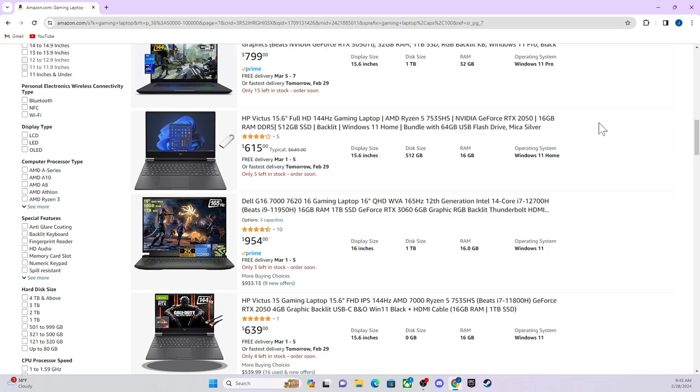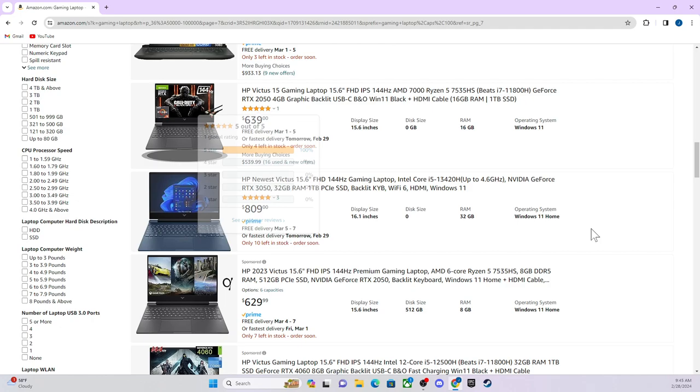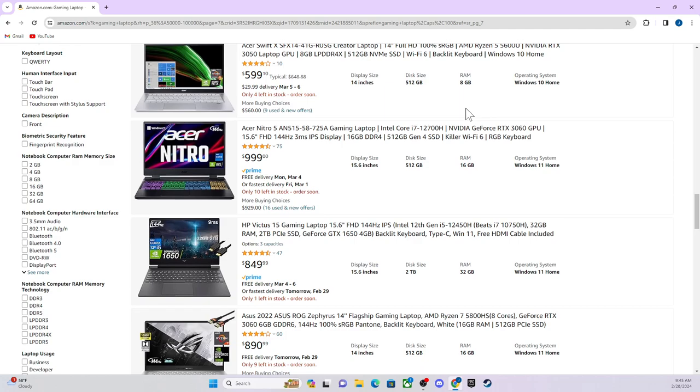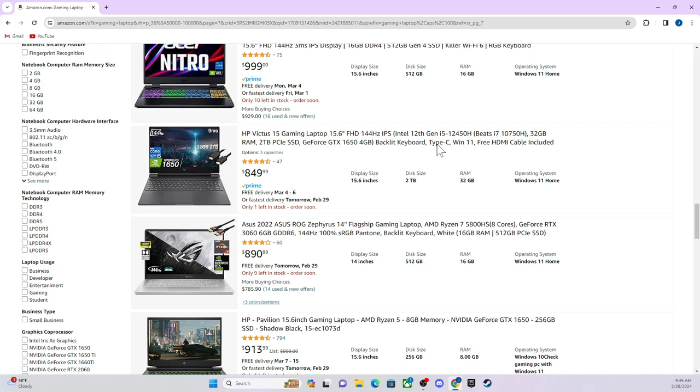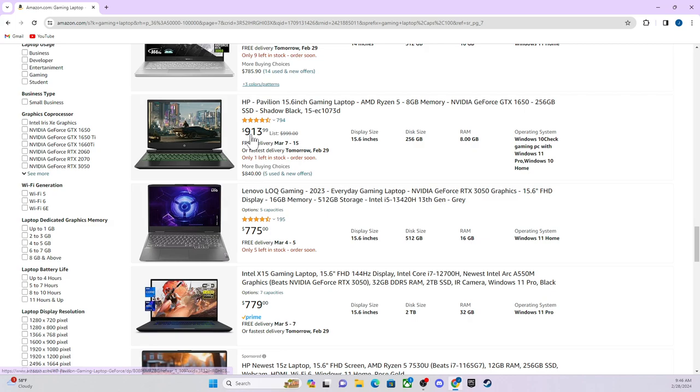32 gigs of RAM, 1 terabyte SSD. I don't know, it seems underwhelming after we found that 4060 for $800. 2050, 3050, 2050, 4060, over budget. 3050, $729. 3050, $599. 3060, over budget. Let's see, 1650, don't even bother. 3060, $900, but you could get a 4060 for $800. HP Pavilion, you know that's an older laptop. $900, 1650, no thanks. That's a scam.